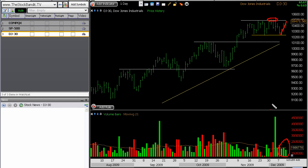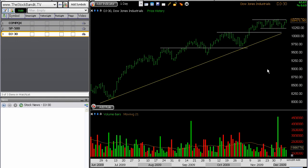Nothing substantial there, nothing meaningful yet. So we could poke back through that 10,500 area. What we really need to see is a close beyond it before we can expect that this index is as well going to get back on the move.